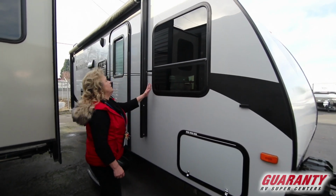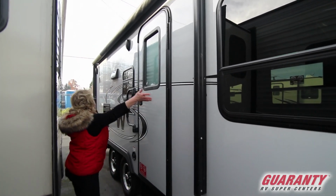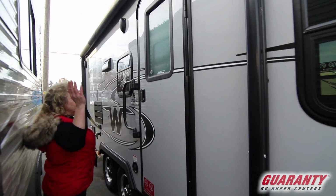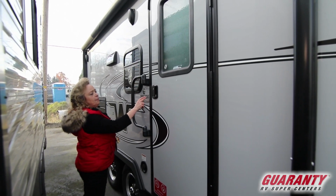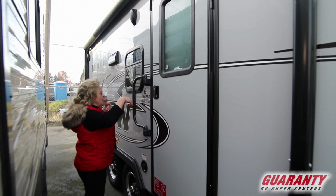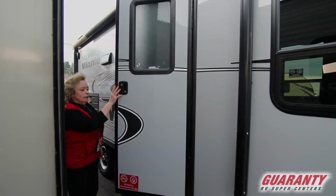We've got tinted windows here, a super nice electric awning that comes out. This awning is going to come out all the way down the side of the rig. This is a 2106 front bed with slide. So you're going to be right at 21 feet, a little longer than that overall with the tongue.